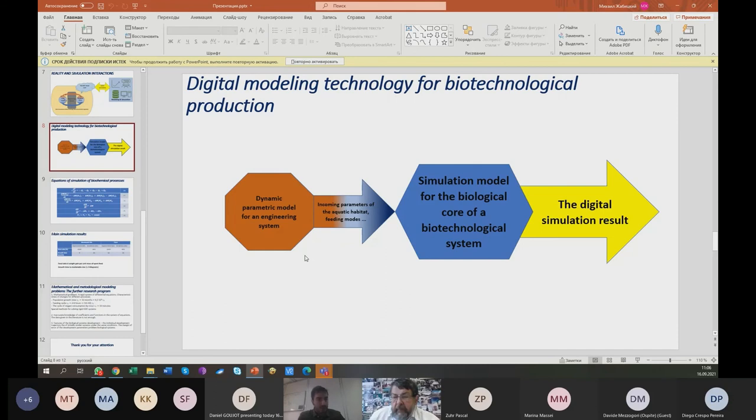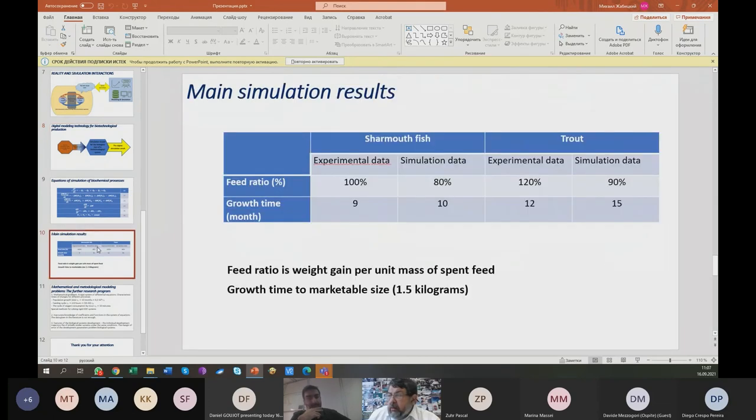Any other questions? Did you compare your model even with the business economic benefit? In this model, we compare two values. Feed ratio, which is weight per unit mass of spent feed. It is the main cost for aquaculture, and there are some others, but it's the main. And of course, the growth rate.